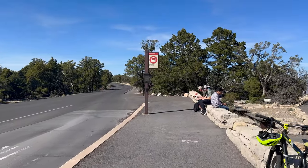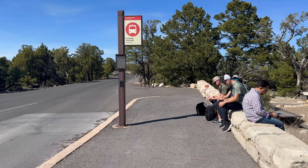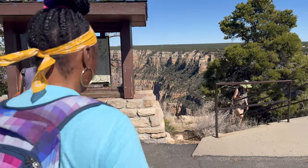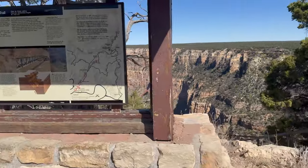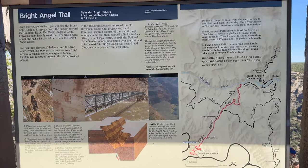We are off on the first stop on the red line, which is the Trail View Overlook. And this is the first of 9 stops. And again, the shuttles come about every 10 minutes. Stop here, so you can pause it if you want to read some of this information.